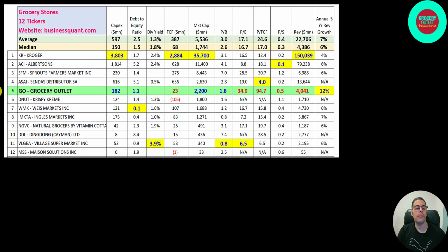There are 12 companies in the same industry as GO, and if they have a number in red, they're worse than the median. If they have a number in blue, they're better. They don't spend much in CapEx, 180 million. A pretty good debt to equity ratio, 1.1. Weis Markets is number 1 at 0.1. They do not pay a dividend, only 23 million of free cash flow.